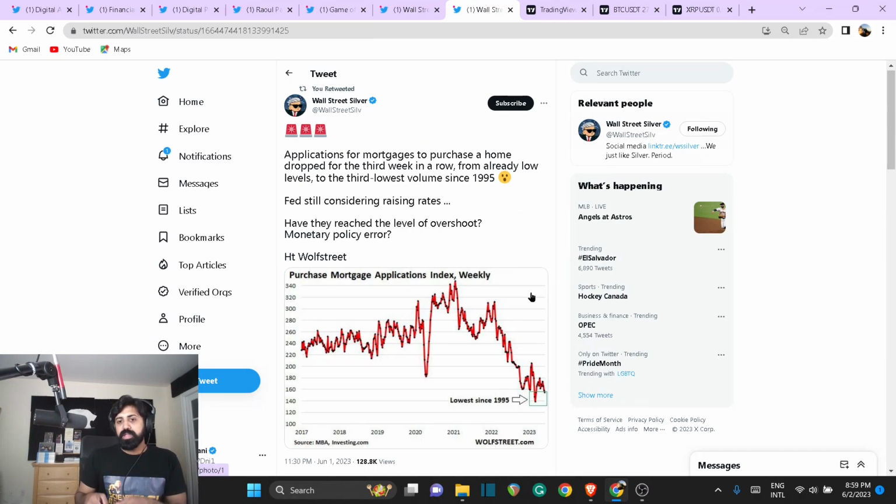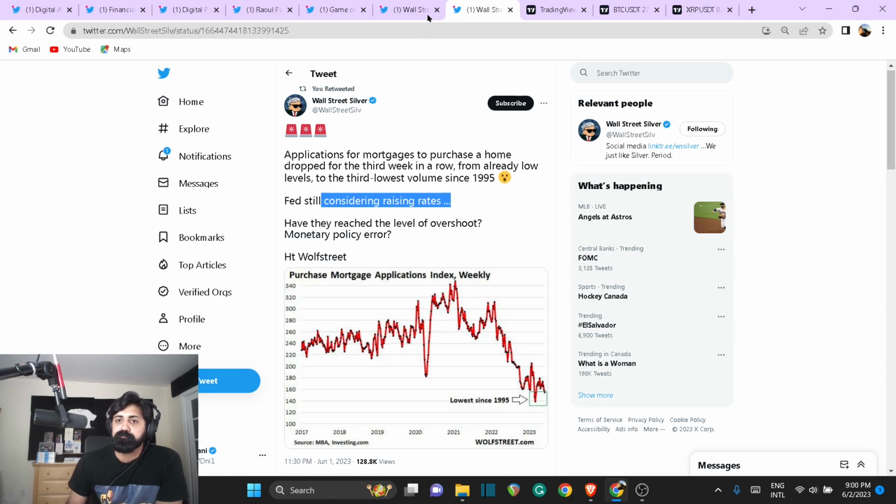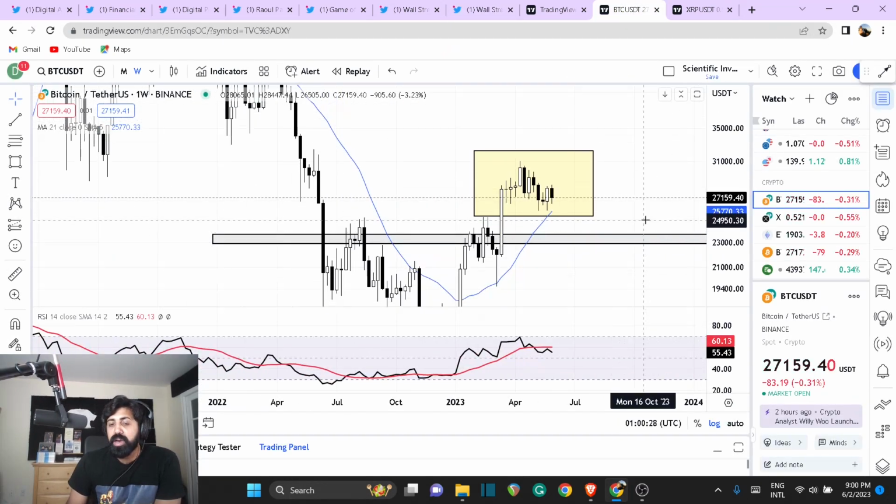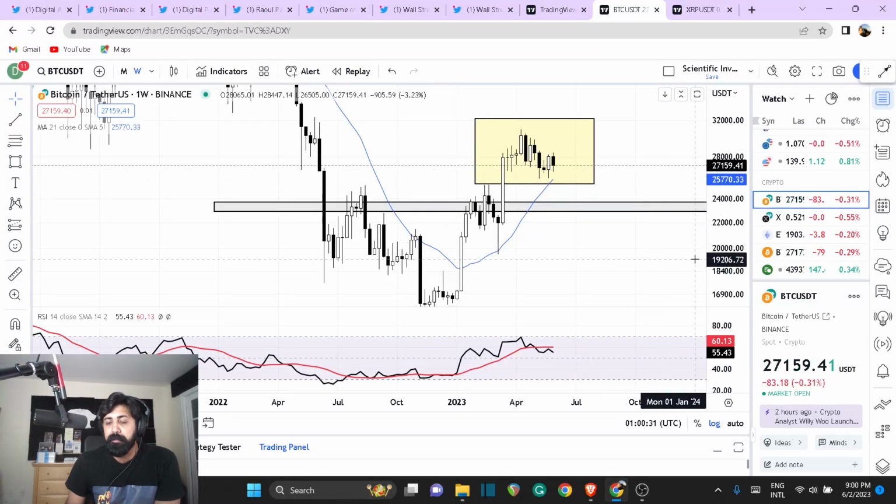That is a possible outcome. Purchase mortgage applications are down, so people are not really looking at a great economy. They're looking for something bad coming in, and they're preparing for that. If things go bad, we are still going to have this concern. But if the Fed decides to do another 25 basis point hike, that is going to overshoot on the tightening side of things, which means markets may slow down. There is going to be some kind of volatility coming in.